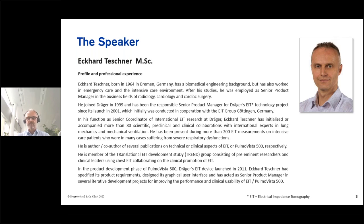I started with basic research at a time when electrical impedance tomography was not really accessible in clinical routine. Since 10 years now, we have a commercial device on the market, and of course the experience in the clinical application of electrical impedance tomography is rapidly growing. Here in Germany, for example, the major university hospitals already use electrical impedance tomography, not only for clinical research, but also for daily practice.